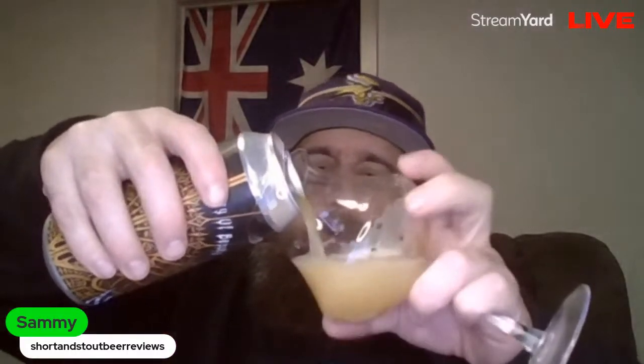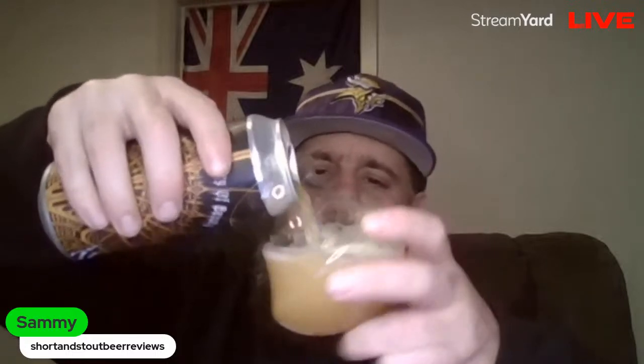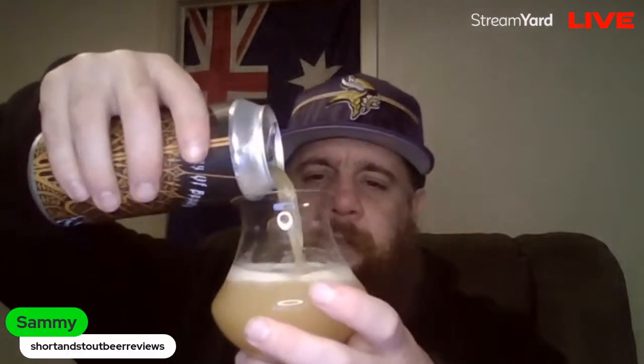So she's pouring fairly full-bodied. Looks quite thick, actually. Not gonna lie, in the glass looks very, very impressive.